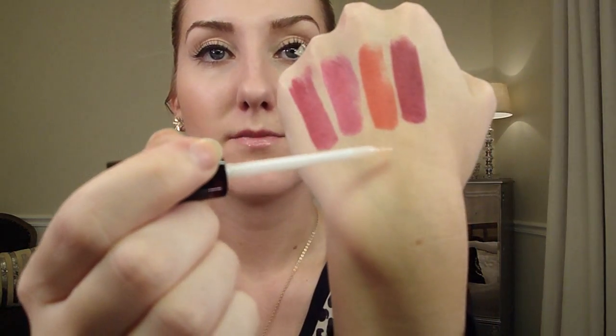This one's called Biff, and it is the more peachy one out of both of them.